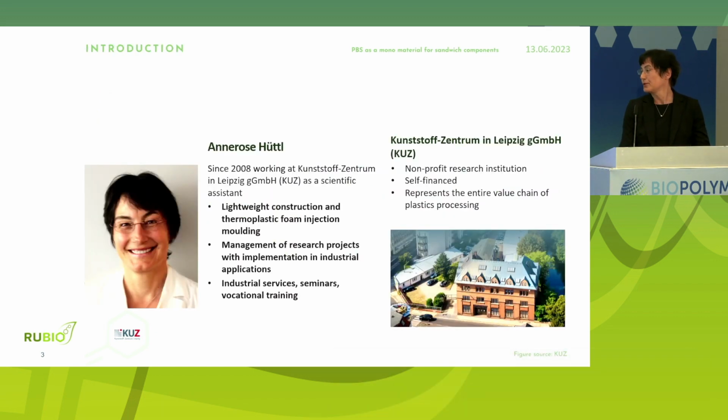My name is Annerose Hüttl, and I'm working at Kunststoffzentrum in Leipzig, a town nearby, as a scientific associate. My main topics are plastic recycling in general, foam injection molding, industrial services, and vocational training. The Kunststoffzentrum in Leipzig is a non-profit, self-financed research institution, and we can do the entire value chain of plastic processing.